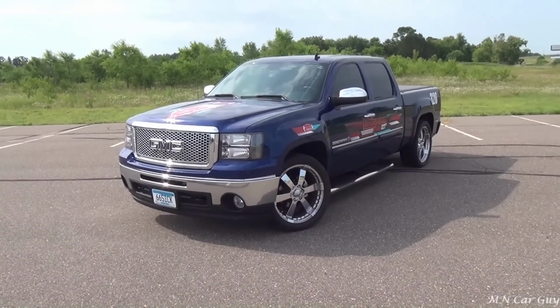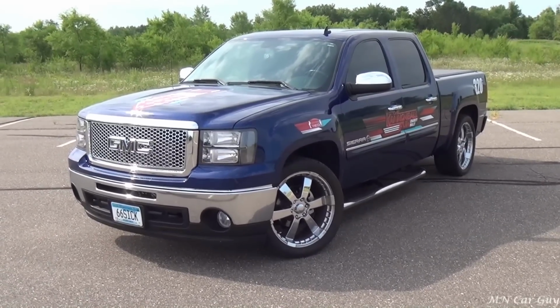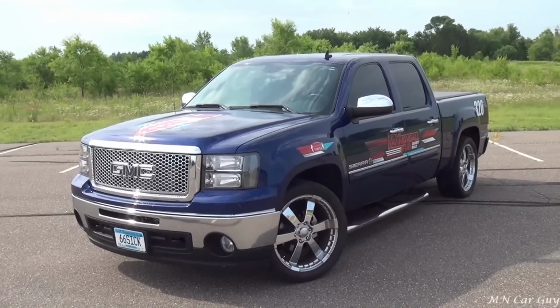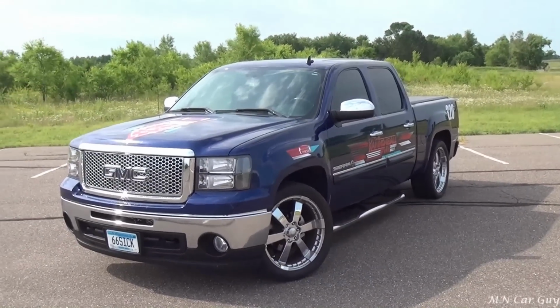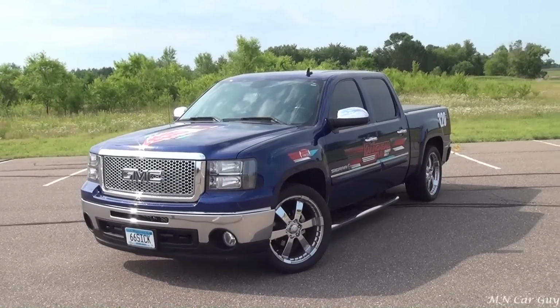All right, so I've been getting a lot of questions about this truck, in particular the engine swap that was done on it. Figured it'd be easiest just to do a FAQ, otherwise known as a FAQ. Just basically some details and information on what the swap from the 5.3 to the 6.2 entailed.